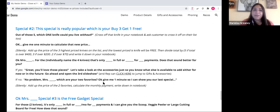Out of those 5 that you already picked, which one knife could you live without? So that would leave you with 4 knives, right? The way that we do the buy 3, get 1 free is we charge them for the 3 highest priced knives and they get the cheapest knife for free. That's the only way that our system will register it, right? So let's say they chose a $100, a $50, an $80, and another $50 knife, then obviously you're going to add up 100, 50, and 80, and then they're going to get the other $50 knife for free, right?